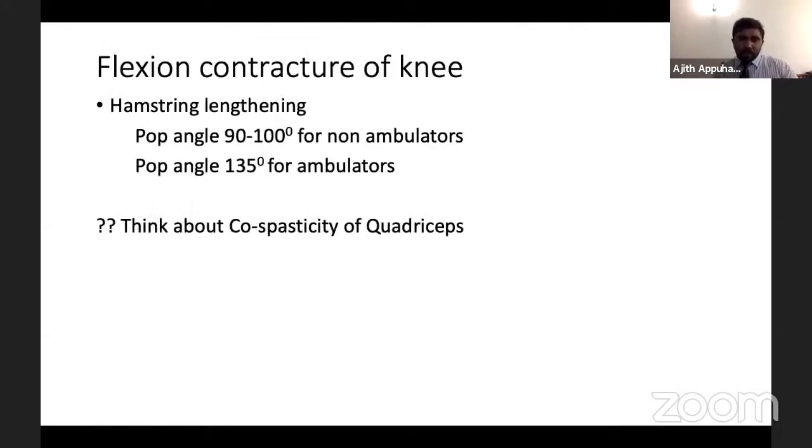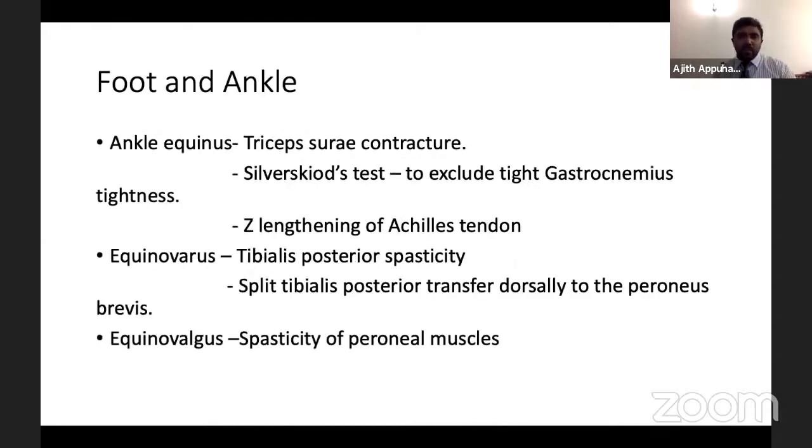As I said before, when you're releasing contractures, we have to do hamstring release. And we have to think about co-spasticity of the quadriceps; we have to release that as well. Then foot correction: for ankle equinus correction, we do the Silfverskiöld test to exclude tight gastrocnemius. If it is not involving gastrocnemius, we can go for Achilles tendon lengthening.